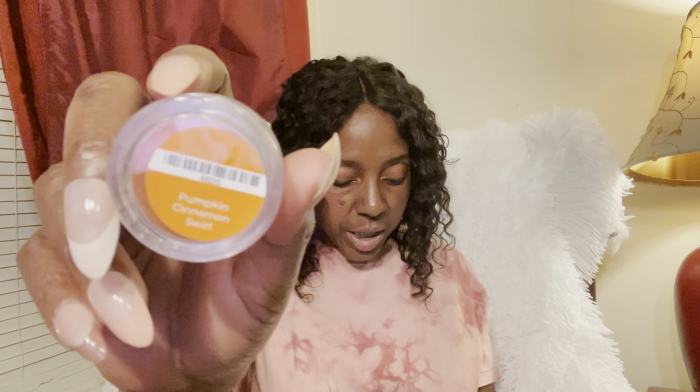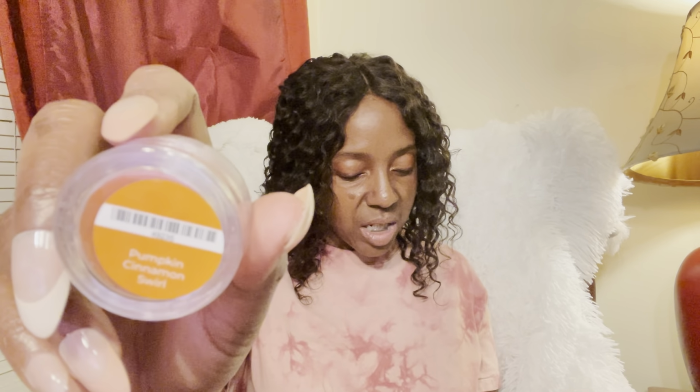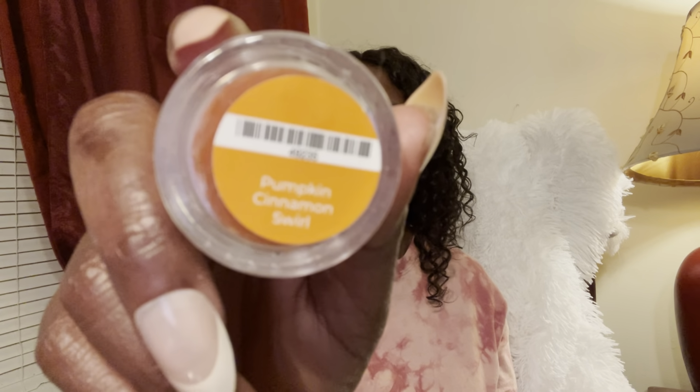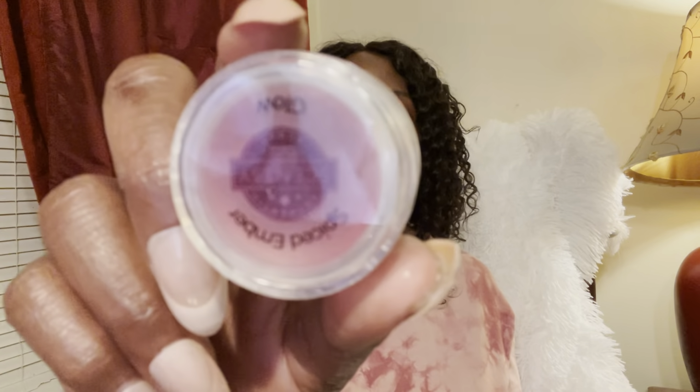So this one is fresh pumpkin garnished with cinnamon stick and a dollop of whipped icing. You can smell the pumpkin. There's a little bit of spice. You can smell the icing. It's just a whisper of spice, though. It is absolutely fabulous. Last two, people, last two. So now we are down to Spiced Ember Glow. This one, I think, was really spicy.